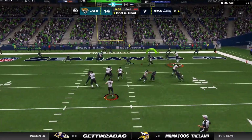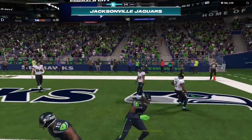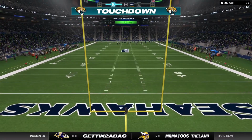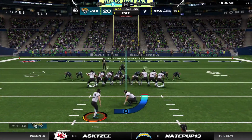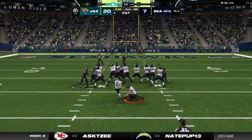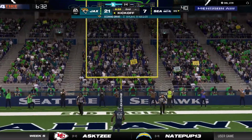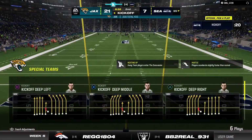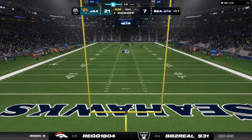They'll stick with the passing game as he looks to throw. Touchdown, Jaguars! A great effort there. He scored on the ground and through the air. And the Jaguars have taken a 2-touchdown lead now. Point after, right down the middle. And it's now 21-7, Seahawks 7.